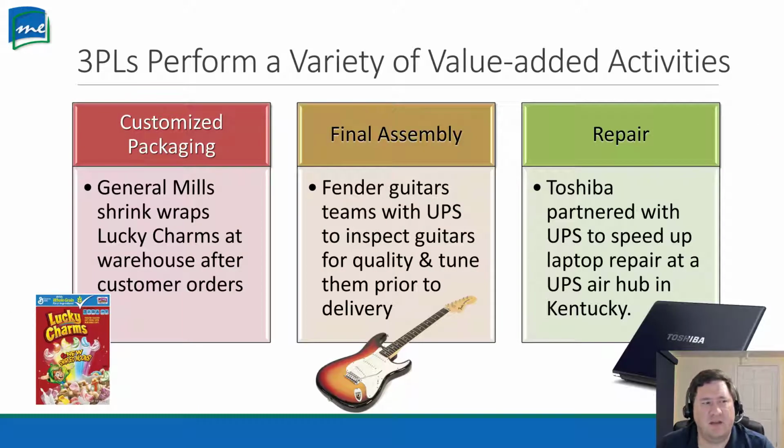So we have third-party logistics, or 3PL, and they provide a variety of activities that add value. So customized packaging. An example would be General Mills. General Mills doesn't start packing the cereal box until there's an order. Because if it's going to one grocery store, they might want them in cardboard boxes.